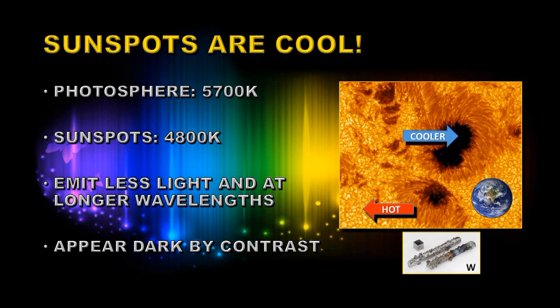Now, to give you some idea of how bright they really are, if we were able to pick even a small sunspot off the surface of the Sun and put it up in the sky, it would be many times brighter than the full moon.